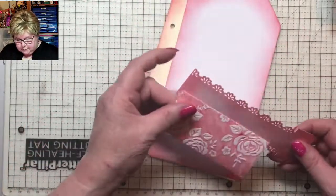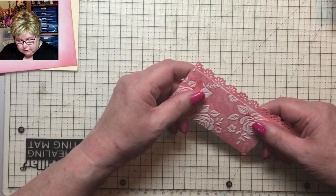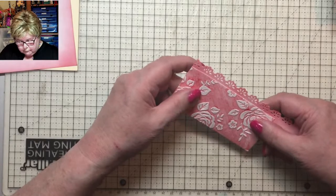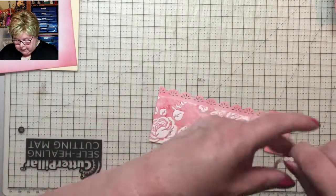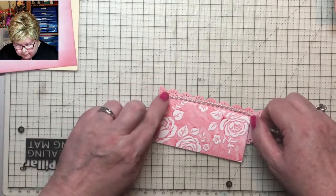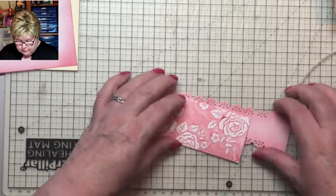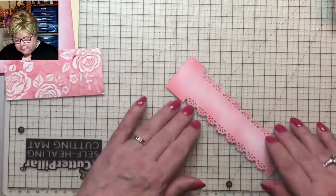So I need this to be the same length as this and work out where I want that to be. Now I want that just down a little bit because I want to leave room for my flat back pearls. What romance project would be complete without these? So yeah, about there, that looks quite pretty, doesn't it? Okay, so let's chop this piece in half.